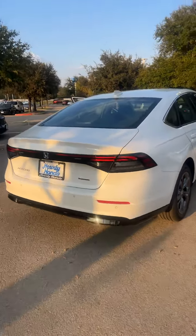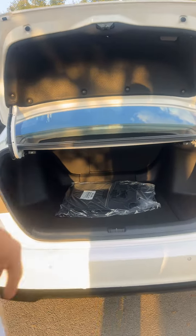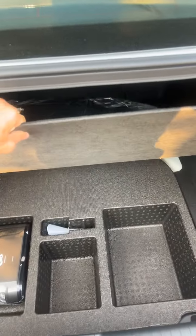Now go ahead and open up the trunk. Tons and tons of storage space back here. You do get the 60-40 split seats to let that down for a little bit deeper storage. You've got a couple extra compartments here where your run flat tire pump is.